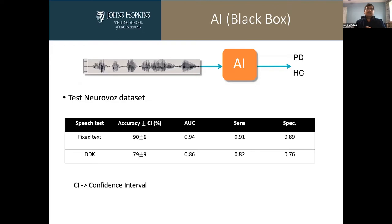We take the speech and use an AI system to try to predict Parkinson's versus healthy control. If we use the fixed text, we can achieve an accuracy of about 90% plus or minus 6 for the confidence interval, with an area under the curve of 0.94, which is a really good system to start with. It can be a high accuracy prediction of Parkinson's versus healthy control. If you use the Paraka test, we can get 79 plus or minus 9 for the confidence interval and about 0.86 area under the curve, which is less performant than the fixed text. And if we add more speech, the system behaves better for detecting Parkinson's versus healthy control.